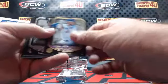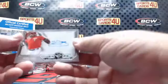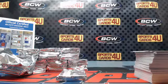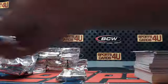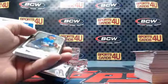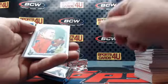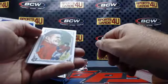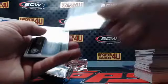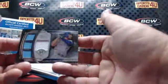Purple, 59 out of 99, Chris Bryant. Yoan Moncada, rookie. Sandy Koufax. Honus Wagner. And for the Twins, autograph, Miguel Sanu, 71 out of 75. Josh Donaldson. Matt Carpenter. Jose Bautista. Brian Kong. Jose Altuve, Astros. Eric Hosmer. Quad jersey, 16 out of 99, Royals.